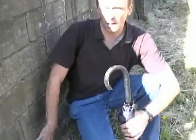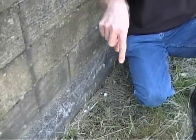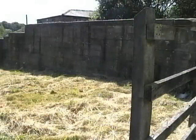This would have been the top of the canal bridge, so you would have something like about 8 foot of draft. So you can imagine the canal's a fair way down here. We're level with the towpath. But a nice stone bridge all the same. At least it survives.